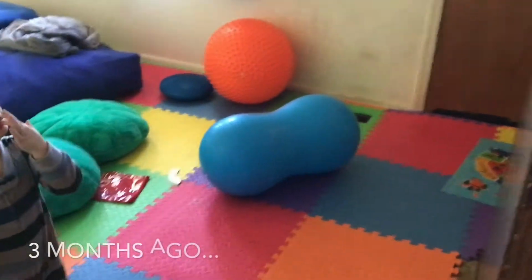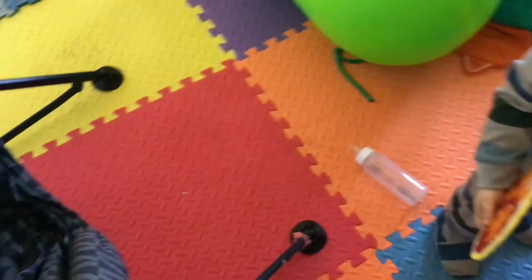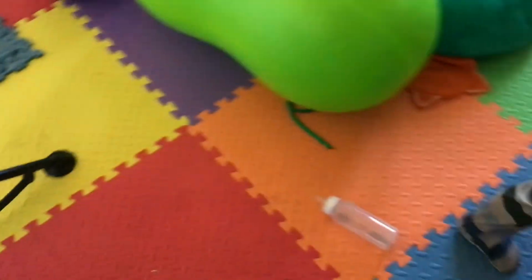Hi guys, so excuse that it is a little bit of a mess. We literally just got up. Eli just now chunked his bottle on the ground because that's what he does. He finishes his bottle and he throws it.